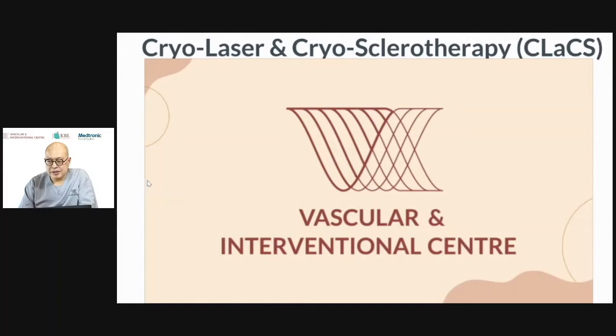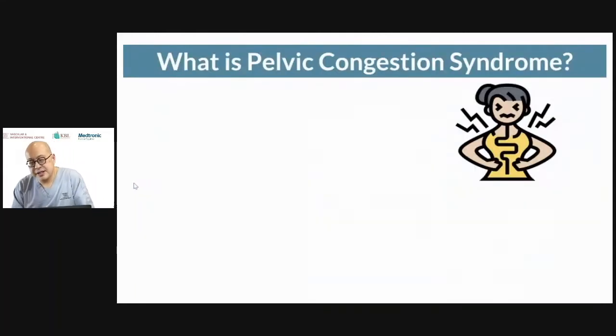All the vein procedures that we are talking about, including the CLACS, can be done as an outpatient. In fact, for the CLACS, we do it like a clinic visit. Patients drop by during their lunchtime, get it done in about half an hour, and then they go back and continue their activities. So very, very effective ways of treating lower limb varicose veins.